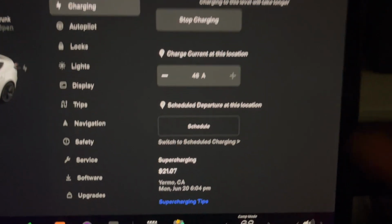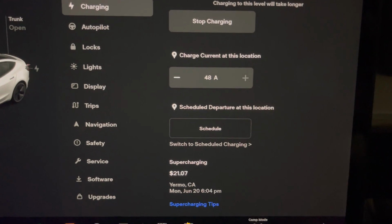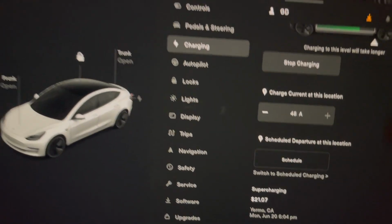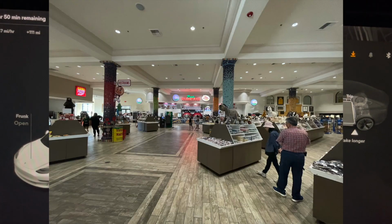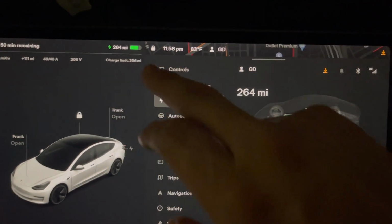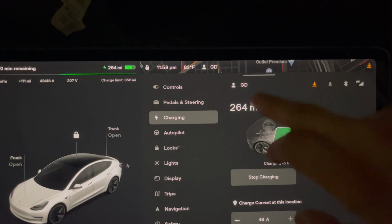So there you have it. It'll also show you your last Supercharge. So I spent 21 bucks in Yermo. Pretty cool, Eddie World there. I like it. It's fun. So if you're heading to Vegas from LA, you'll probably be hitting that for some desserts and snacks. Pretty cool. But in any case, let's get back to the original screen.